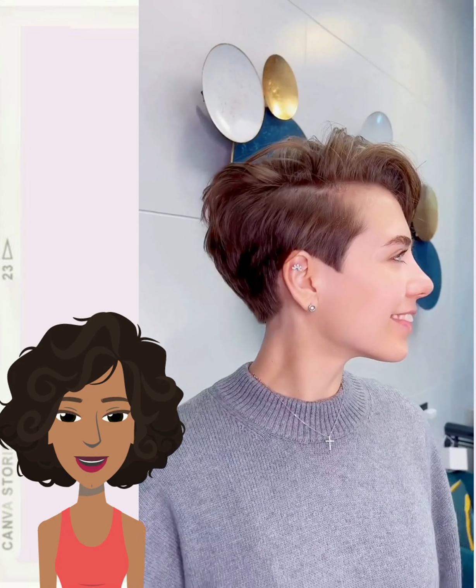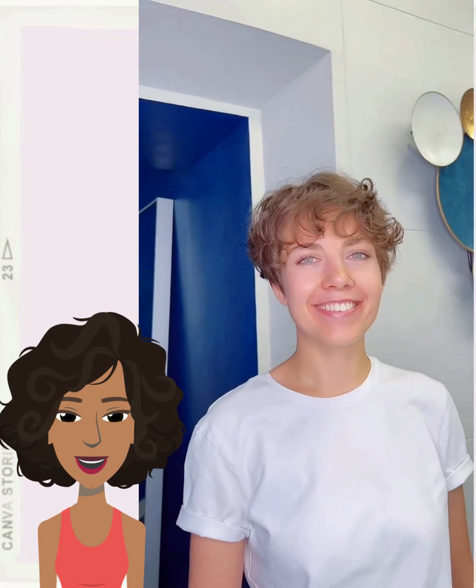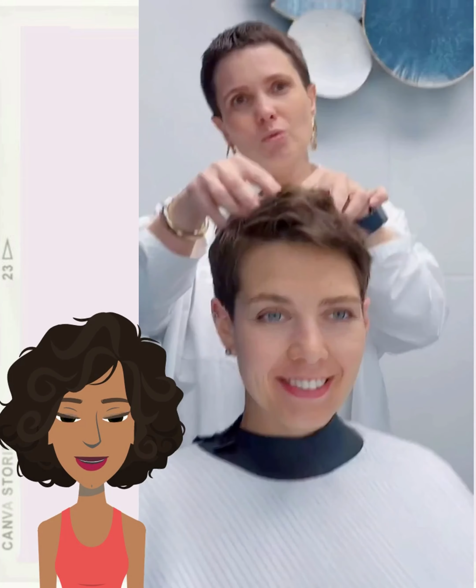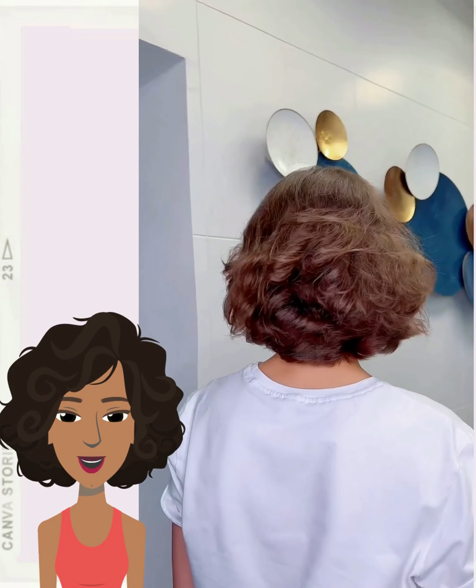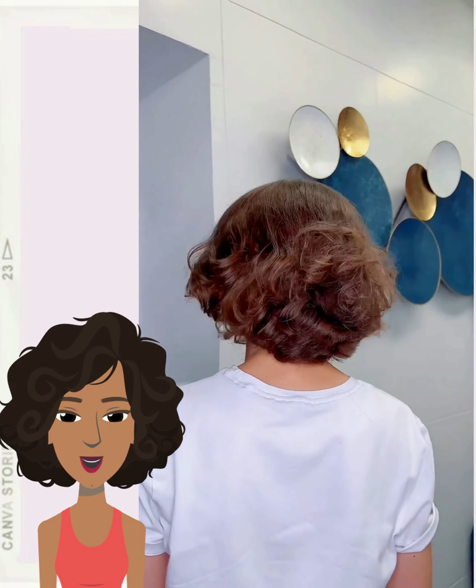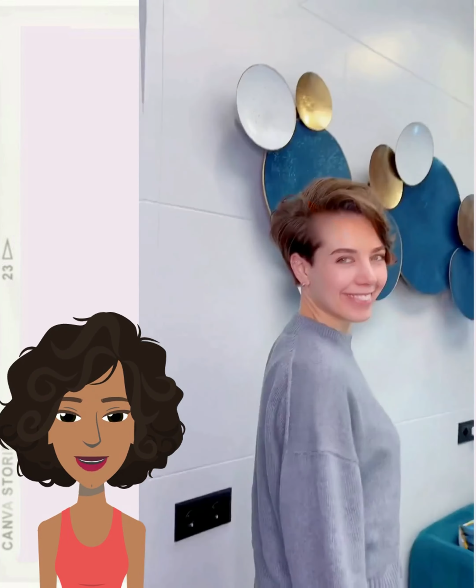So here we have someone that decided to mix things up with a pixie style. Oh, we have a couple of different pixie variations being shown here. I think I like the one with the bangs the best. This one definitely showcases that shaggy pixie look, which is very popular right now. And then we have someone with a bob who ended up also getting a short and sweet pixie style.